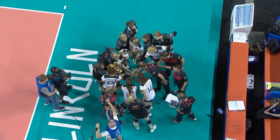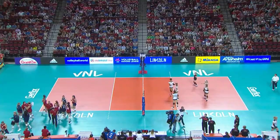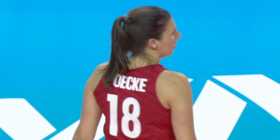This 9-point gap that the USA have managed to achieve, in part due to the greater experience they have, even though the likes of Fekir and Retke are on court, they are being carried by some very experienced volleyballers in Carly Lloyd, Lauren Gibbermeyer, and Kelsey Robinson.